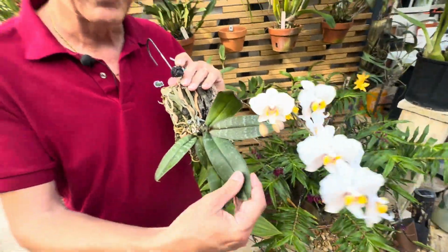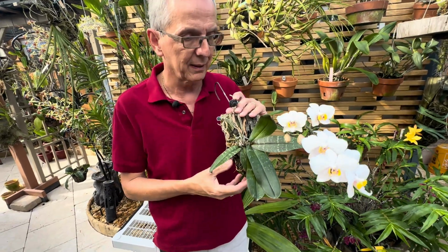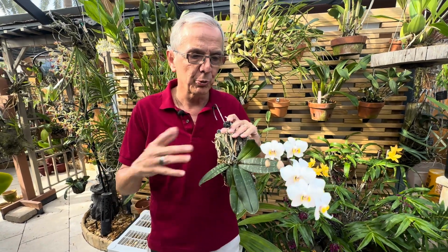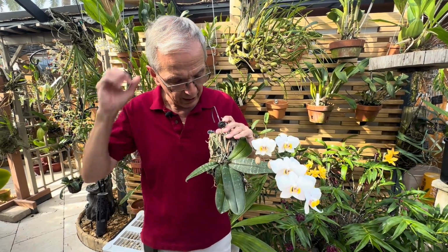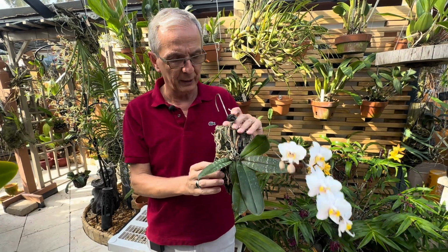So it has mottled leaves, so it indicates that they don't like direct sunlight. Like most Phalaenopsis, they do best in a shady environment. This one I give a little bit more light than others. And it's mounted, so I water it every day. I mean, it's supposed to have an aggressive root system, so I don't know, maybe my mount is a little small.